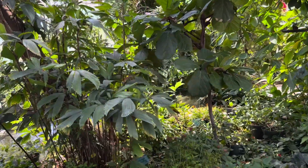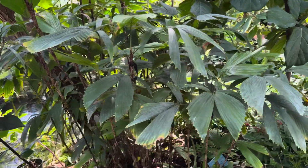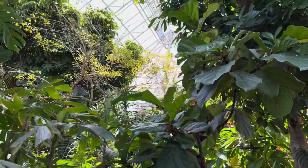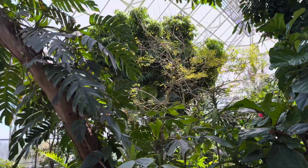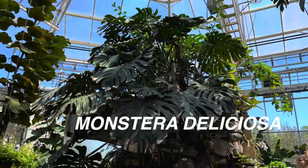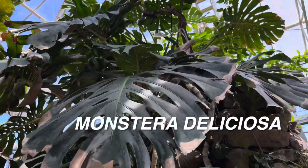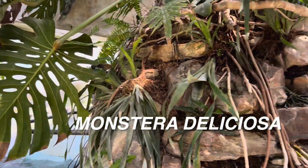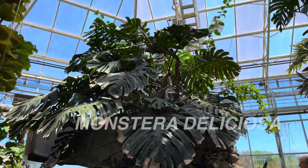And you can see over here, we've got a Ficus lyrata, fiddle fig leaf, and it's some type of palm as well right here. They've just got an array of plants. And again, this is one of those conservatories where if you want to be in an indoor jungle, I would recommend going to the Fort Worth Botanical Gardens. And you can see this tree right here has all that Cebu blue pothos, and this is a Monstera deliciosa. So that Monstera plant that we buy at a big box store, this is what it looks like in its natural habitat. It attaches to cliffs, rocks, trees, and it just grows up. And you can see how massive the leaves are.